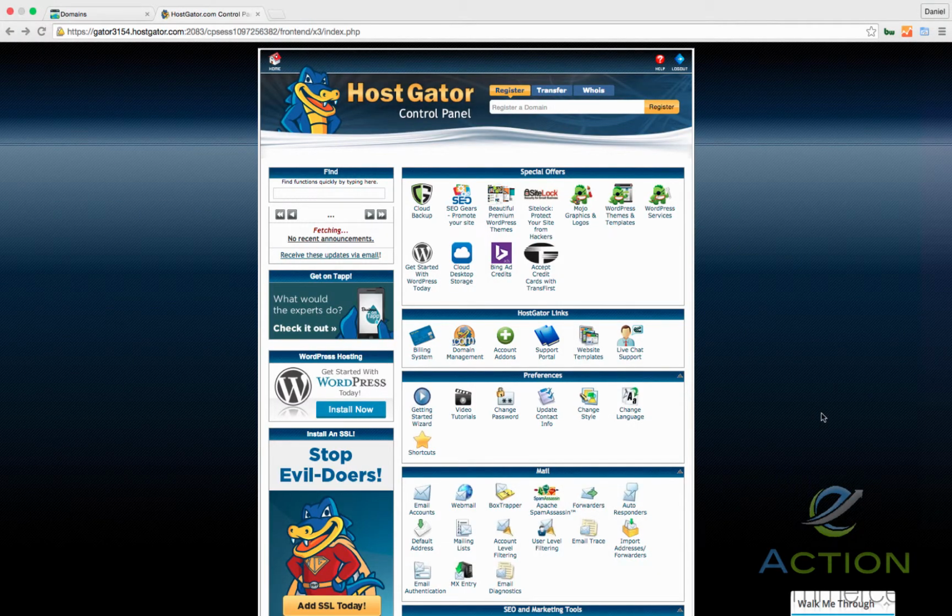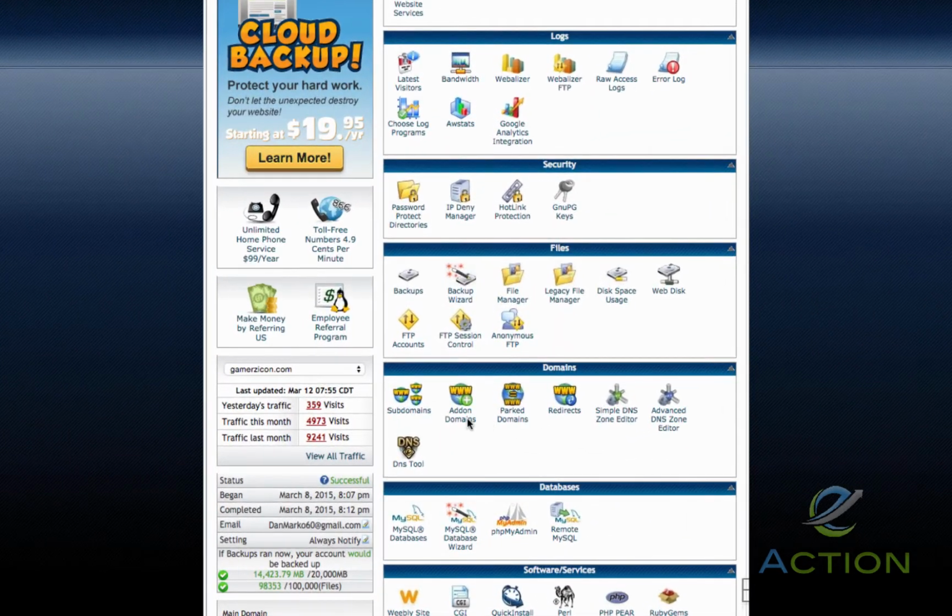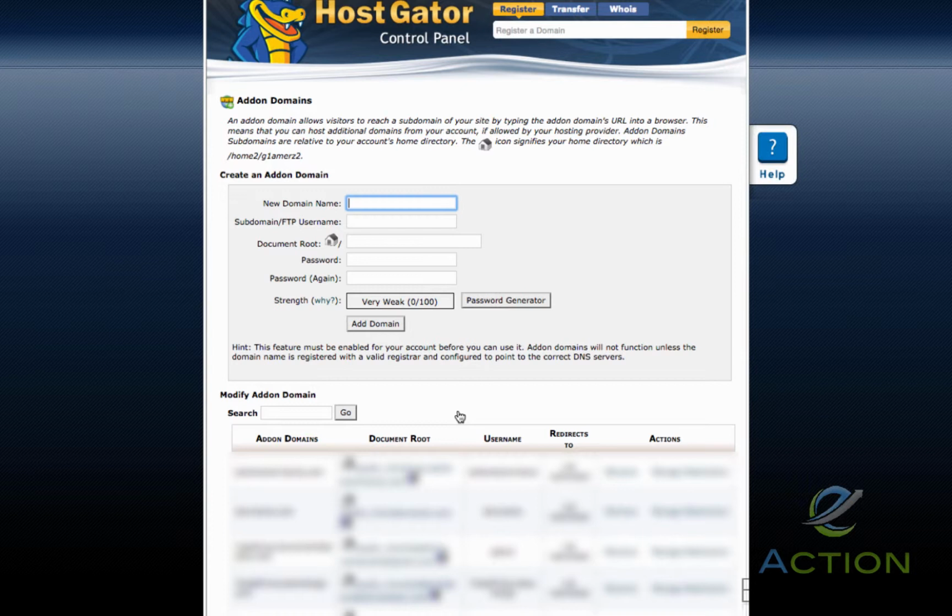Now that we have our domain name forwarding to our hosting servers, we will need to let our servers know that our domain is pointing here. To do this, go ahead and scroll down. You will see a tab that says Add-on Domains. Go ahead and click that. This will bring up a new window to enter your new domain name. For this example, we're going to use Action e-commerce, and the remaining of these fields will be pre-populated. The document root is going to be the root folder in which all of your installations will happen with the domain name. And then go ahead and you can click in a password and click Add Domain.